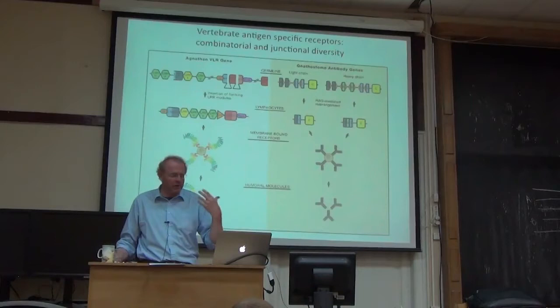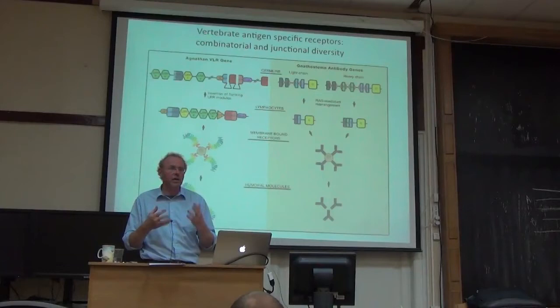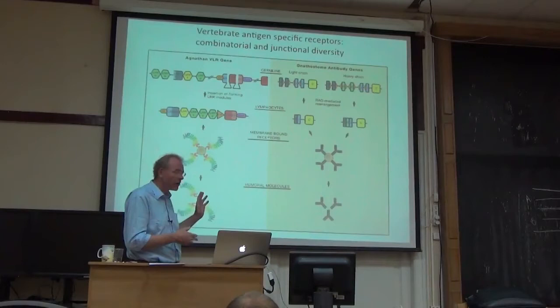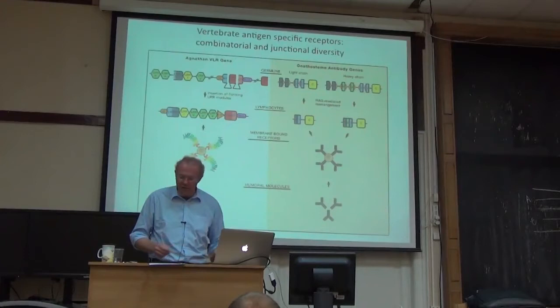So again, you could apply the argument. Although we do not know what the selective force is, the net outcome of this is that we are multimerizing antibodies. So why should that be so? And I would not be surprised if we find more parallels between the VLR system and the immunoglobulin T-cell receptor system as time goes by and more people are becoming interested in studying this, because the group of investigators studying lamprey immunity is relatively small.